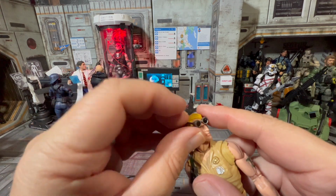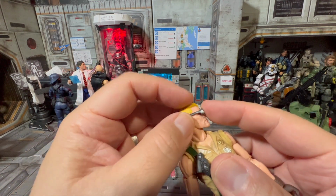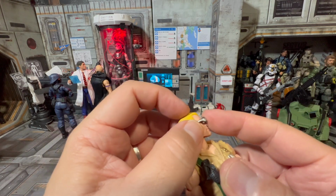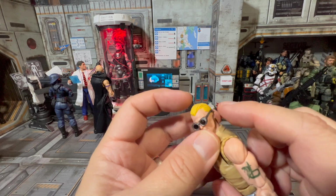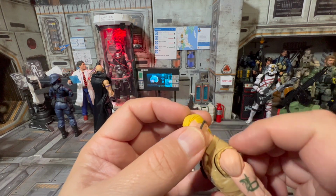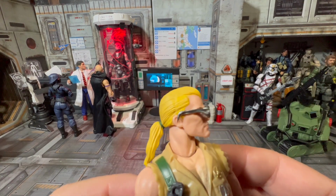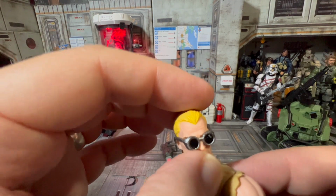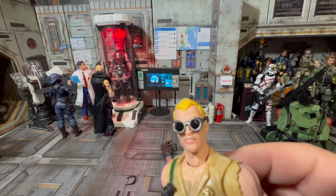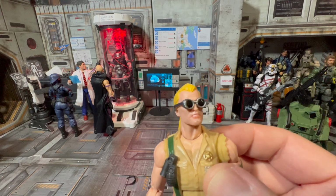My fat fingers. Push these on here. They don't even reach behind his ears, is the other problem. See that? They don't even reach to his ears. You think a kid's gonna keep track of this? There's a problem there. Would I like these to fit? Yeah, but they don't. This would really complete his look, but they don't.